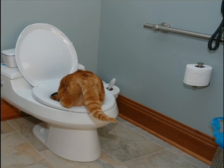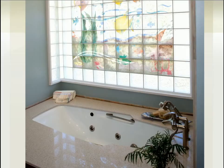Now this is not comfort height for the cat as a drinking bowl, but it is a comfort height toilet for me. So this is a shot of the toilet room showing the grab bar position and the taller toilet seat. This one's about an 18-inch. If we were designing a comfort height water dish, it would not be this high.